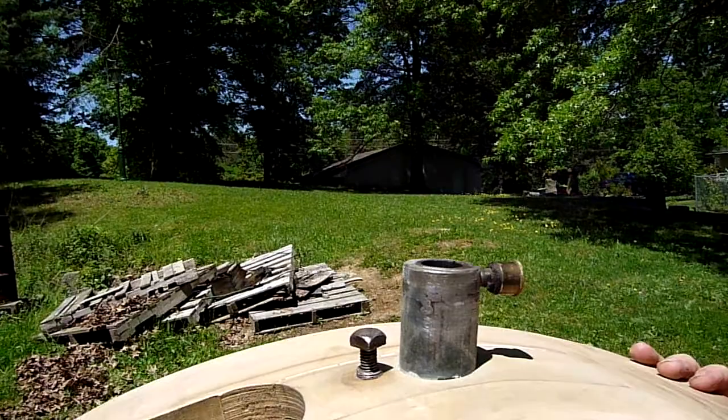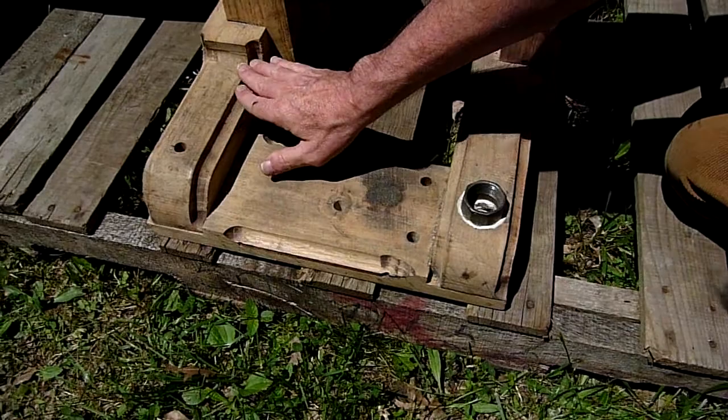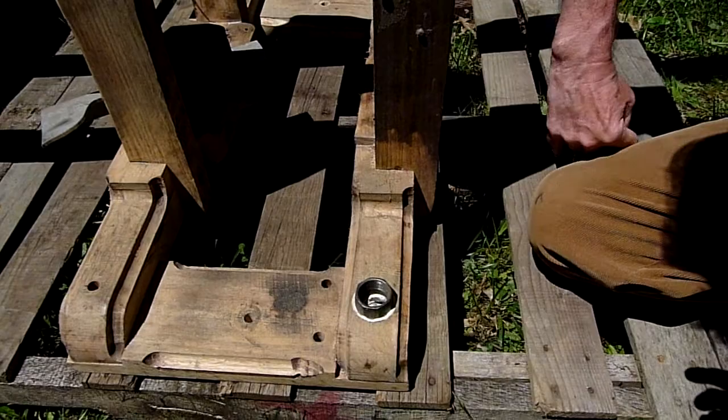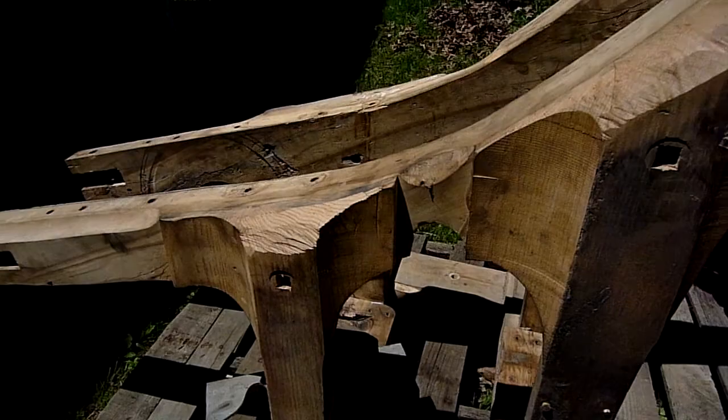Meantime, you'll notice down here a lot of these scallops and curves cut out. They all have to be sanded yet, and we haven't even talked about stain. But I did that with a router. I don't think I need to demonstrate routing-wise, but we're going to have to graduate all these curves and just make this thing more graceful, but basically this is the frame.